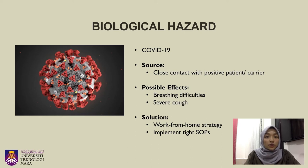As we are aware, the whole world is currently dealing with the COVID-19 pandemic. COVID-19 can cause major health issues such as breathing difficulties and severe coughing. So in order to prevent the transmission of the virus at work, it is ideal to implement a work-from-home strategy for all employees. However, in cases where employees must come to the office, a tight SOP must be carried out.